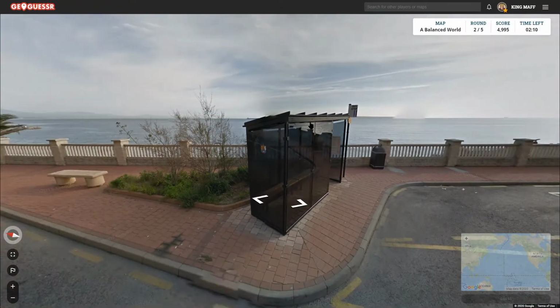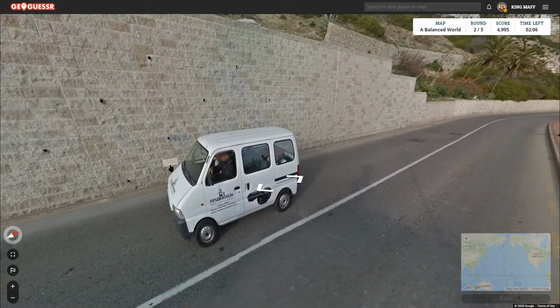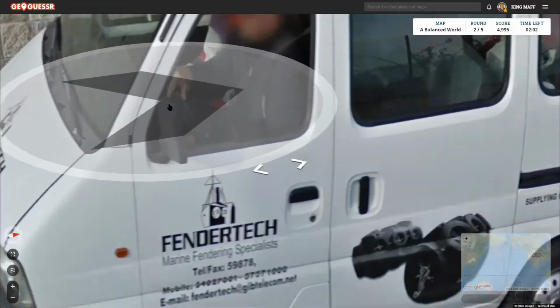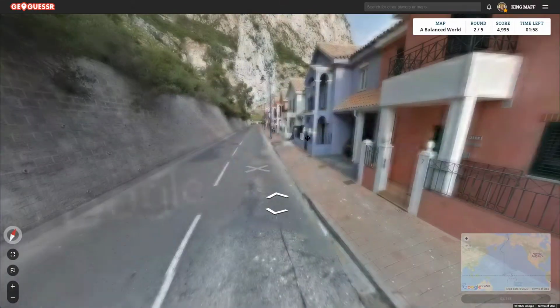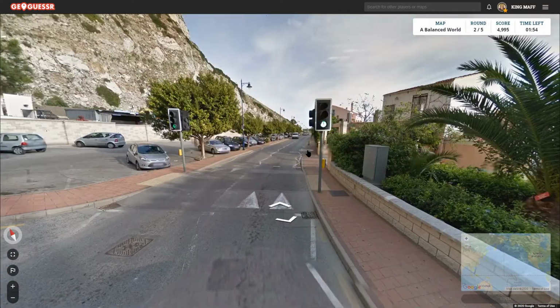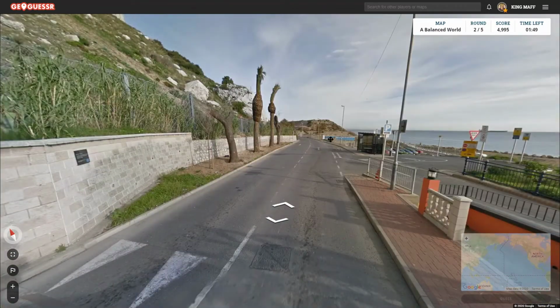A crest that doesn't help us, bus stop. Doesn't Malta drive on the left, though? .net? You couldn't throw me a bone? It's English? It's right-hand side, it's white divider line, it feels Mediterranean. I honestly can't think of any other place it could be besides Malta.